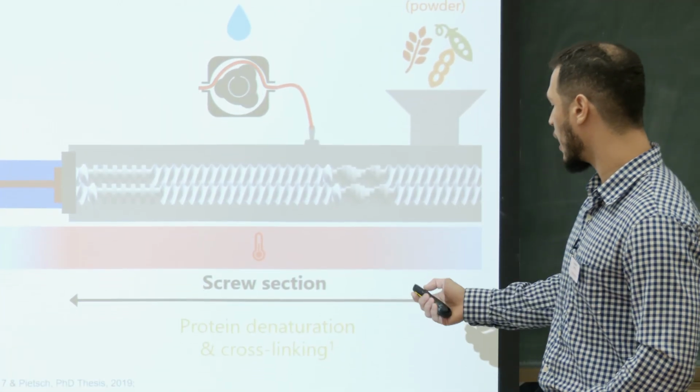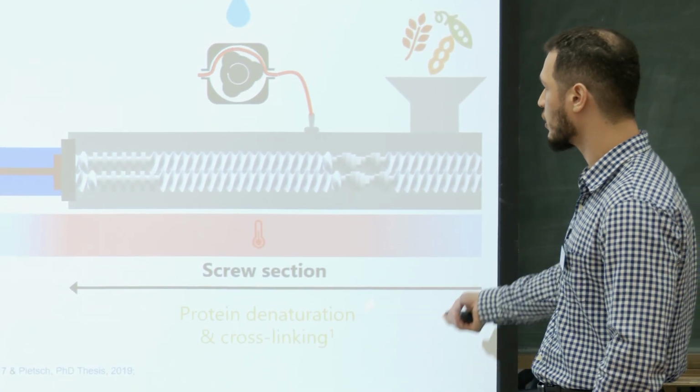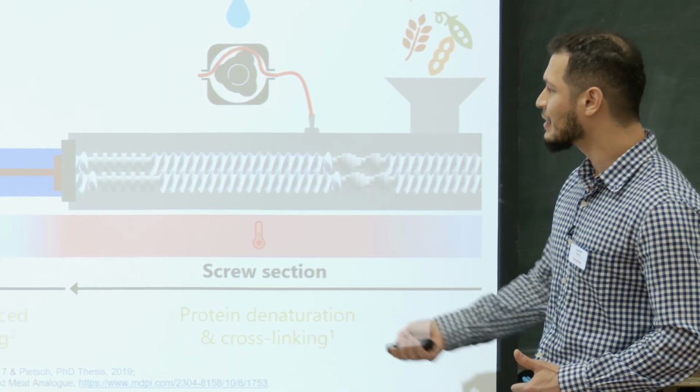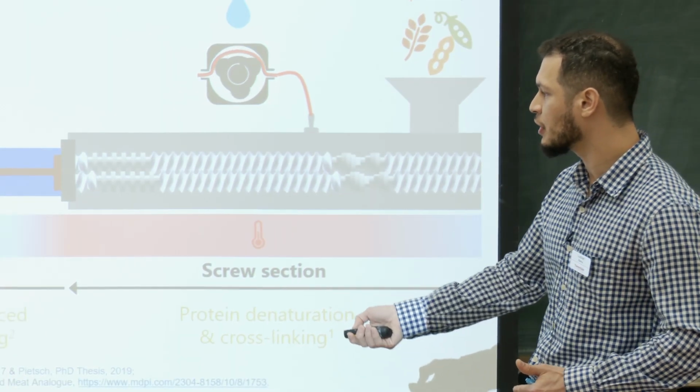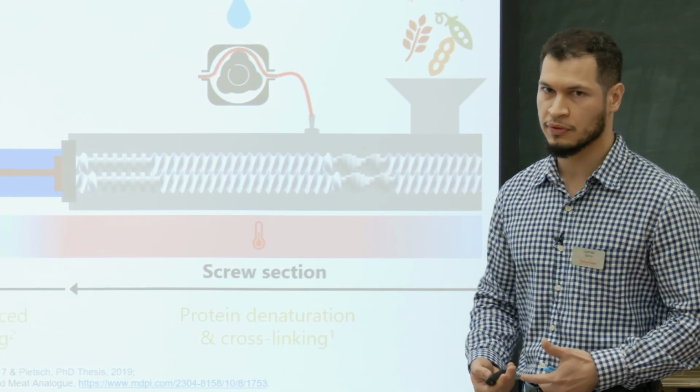Yeah, so in the screw section, we have the protein denaturation and all the cross-linking. Basically, we're cooking inside the extruder. And in the die section, we have the shear-induced structuring, which is giving the material the texture.